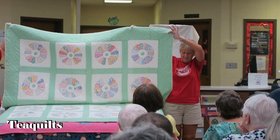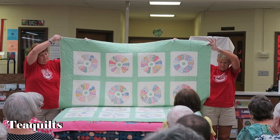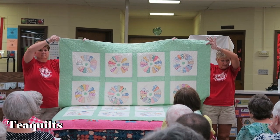The part that is so fascinating for me, I have never seen a Dresden Plate before that has an applique of a circle right in the middle of usually what is just the center circle on these Dresden Plates. It is an applique, well done. There are a couple spots where it's not quite perfectly round, but it's a nice job of applique work.